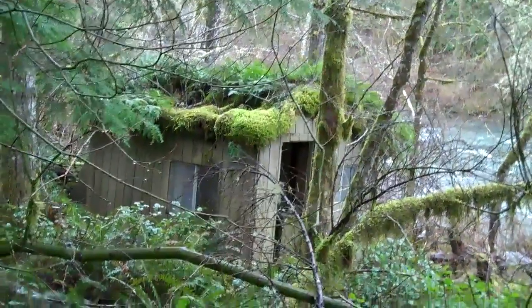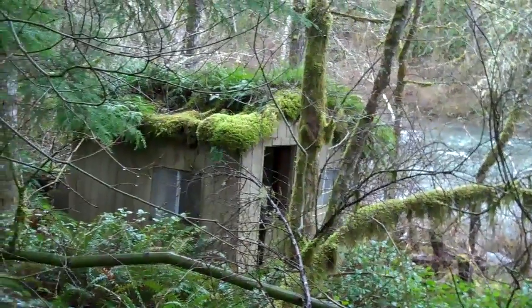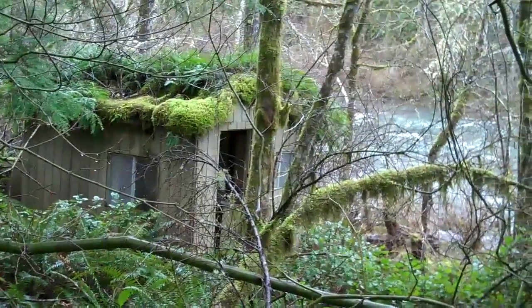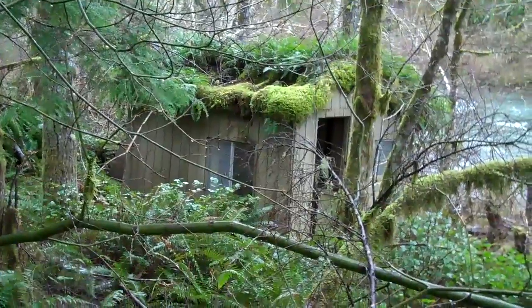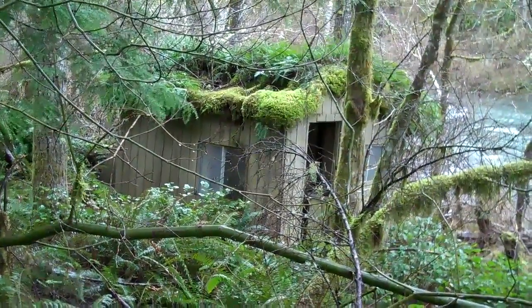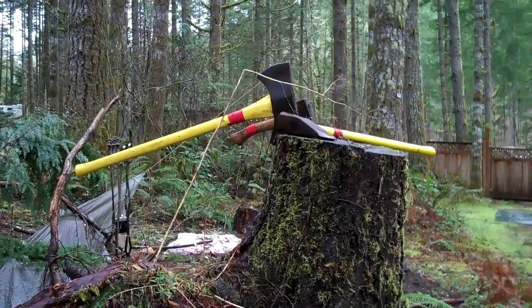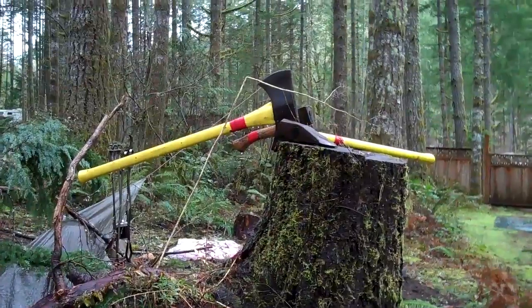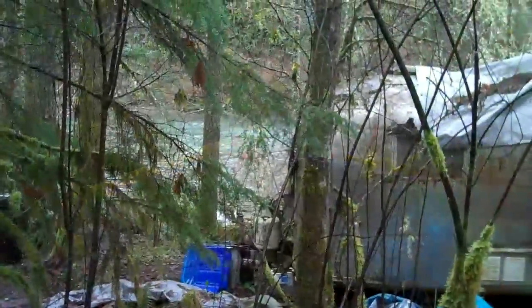Now if you're really desperate, this might be your place right here. Got the natural roof growing right next to the beautiful river. This might just be your place if you only have a couple of bucks. If you need some firewood, there's a couple of axes hanging out here for you. Just pick one up, chop your wood, and be sure to put it back. Somebody else will need it later.